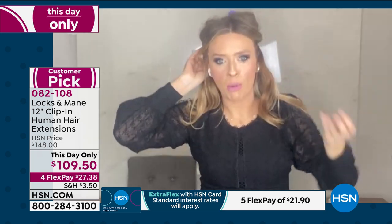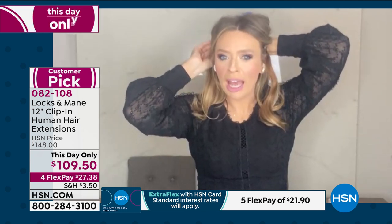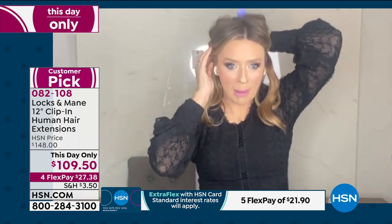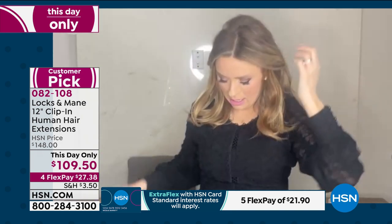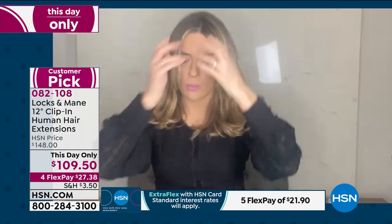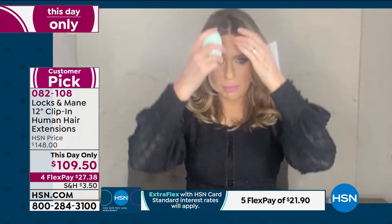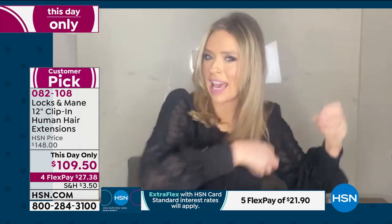So if you have a smaller head, I have a really large head, so it works well. But if you have a smaller head, you can actually trim them and have them fit your head perfectly. So let me take this down and I straighten them, but they come with a nice natural wave. Let me grab a brush. I wanted to straighten mine, and then I round brushed it at the end.